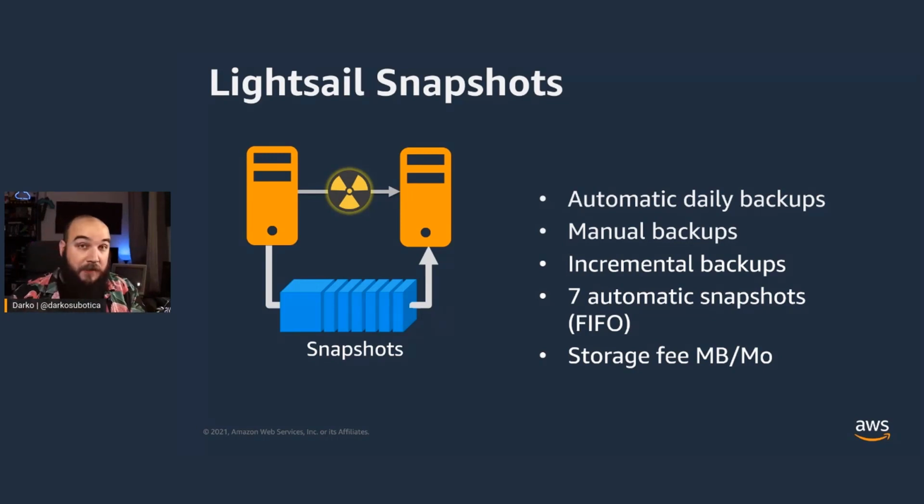If something happens to your instance, you can restore this entire thing to a completely new system. If this is the OS drive on your Lightsail instance, it will create a new Lightsail instance with the same OS, the same configuration, all of that. This basically means if your WordPress server goes down, you don't need to rebuild and reconfigure it from scratch, even though that's easy on Lightsail. You can just restore a snapshot. Excellent. Okay, let's talk about file storage.